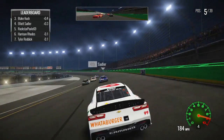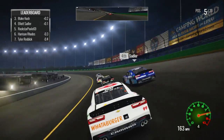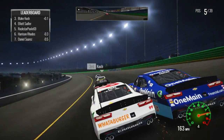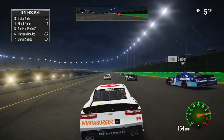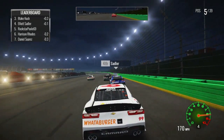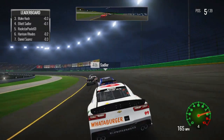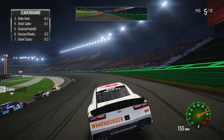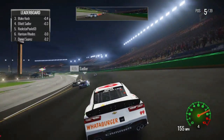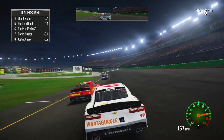So we're top five. We've got Sadler in front of us. We've got Cook. Oh, Sadler gets us loose. Who else is in front of us here? I'll tell you who I haven't seen yet. I haven't seen the 9 car, William Byron. And that's the 00 of Nat King Cole Custer. Here comes Harrison Rhodes. He's going to take the top 5.